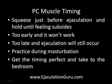The best way to do this is, from now on, since watching this video, every time you masturbate, practice this. Practice your PC muscle timing, and just keep practicing until you crack it. It shouldn't take too long, but it's one of those things you just got to practice, and it's worth the effort. It's so worth the effort, because this can make a huge, dramatic difference in how long you can last. And once you've mastered it during masturbation, that's the time to take it to the bedroom. Don't start off in the bedroom with this unless you never masturbate and you have a really strong relationship with your partner. I recommend practicing during masturbation, because then when you take it to the bedroom, when you have less control, it doesn't matter, because you know exactly what you're doing.